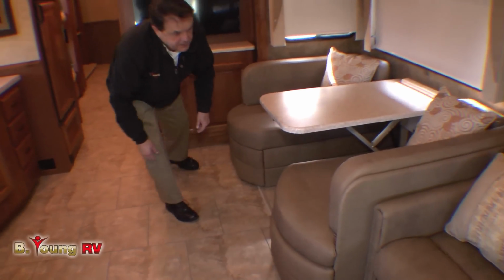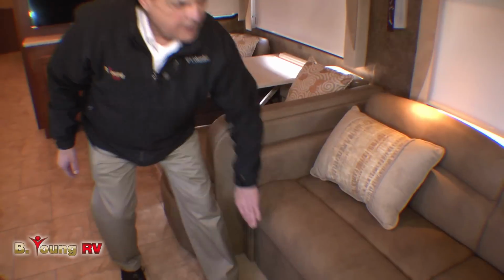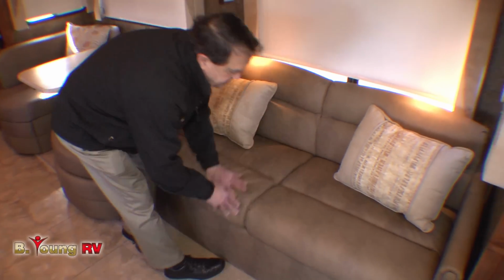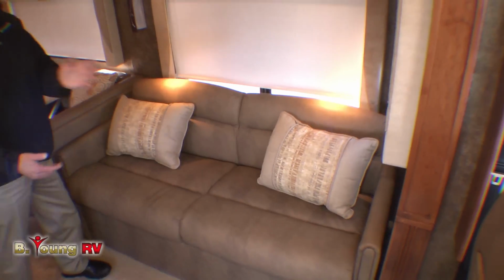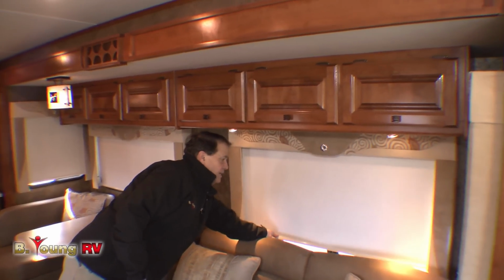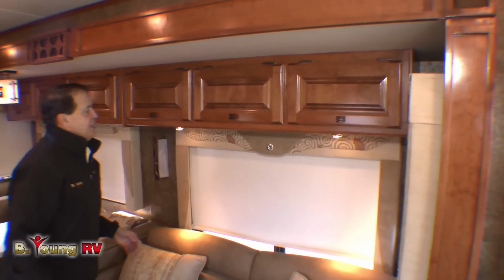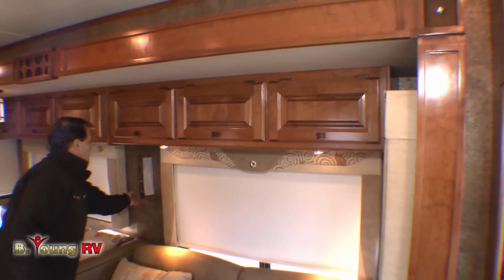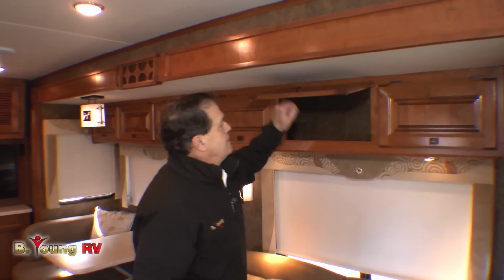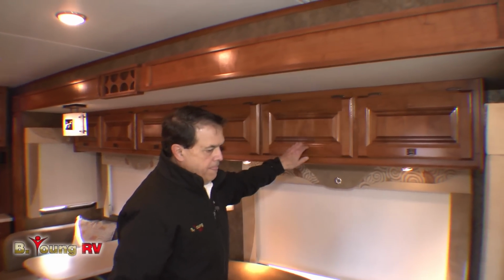Roller bearing guides. Moving over to the sofa on this particular unit here. This will be a hide a bed. It's flex steel. Take pillows off, fold it out. Good to go. Of course, we have the same shades over here. You have solar and night shades in here, MCD style. Nice deep cabinets, really long.